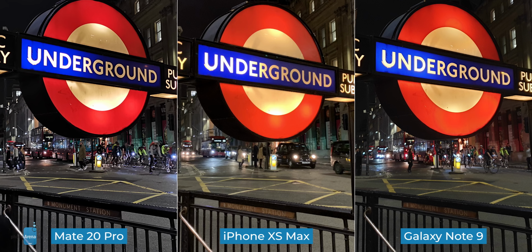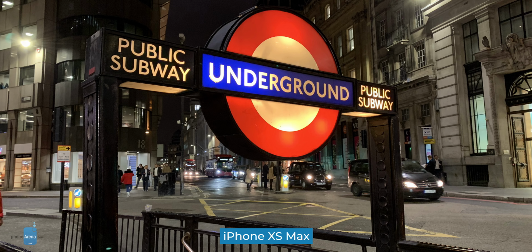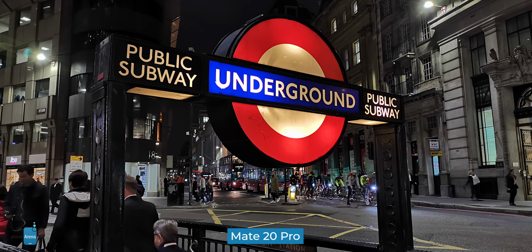So let's go to the next image, and here we have the underground sign, something that you see everywhere in London. So again, you see the difference in colors is most obvious one, and it seems that the iPhone captures a bit warmer image while the Huawei keeps it true to life, which is good to see.